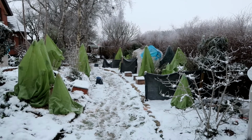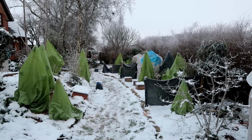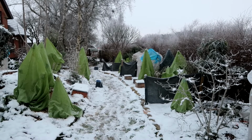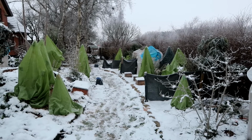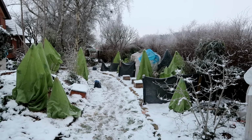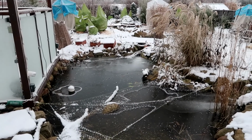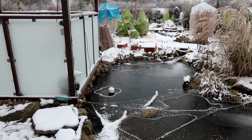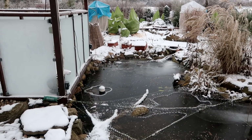Fortunately we have the heat cables and they are all on at the moment, so hopefully that'll be enough to just give the plants that extra bit of warmth they need. But not much heat is escaping from the heat cables because the snow hasn't melted or anything. As you can see, the pond has frozen over. We have our polar bear, as we call it, on, and it keeps a hole in the ice open so that the fish can survive.